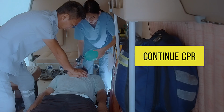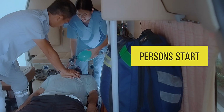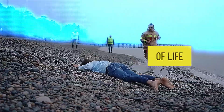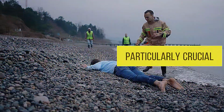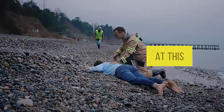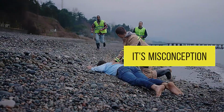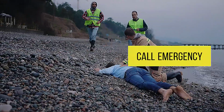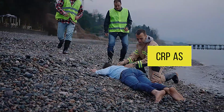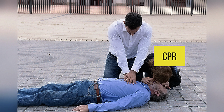Continue CPR until medical help arrives or the person starts showing signs of life. CPR is particularly crucial in suspected drowning cases. In this case, don't try to drain water from the person, it's a misconception. Call emergency and start CPR as soon as possible. It is advisable to move the victim to a firm, flat surface before starting CPR.